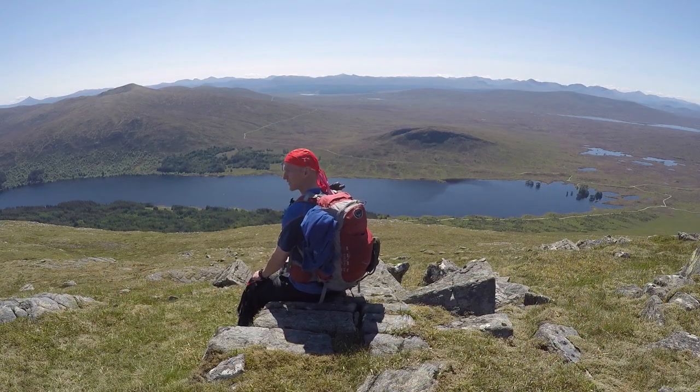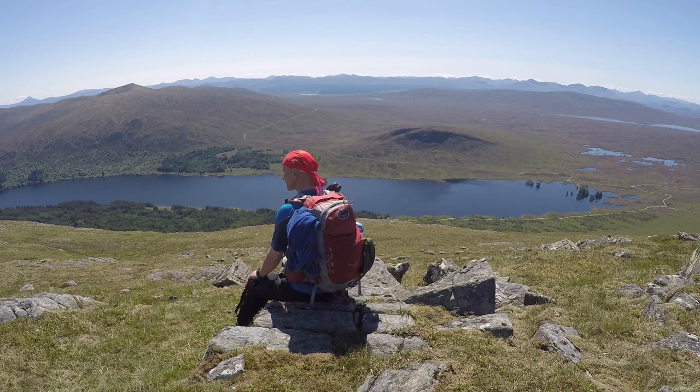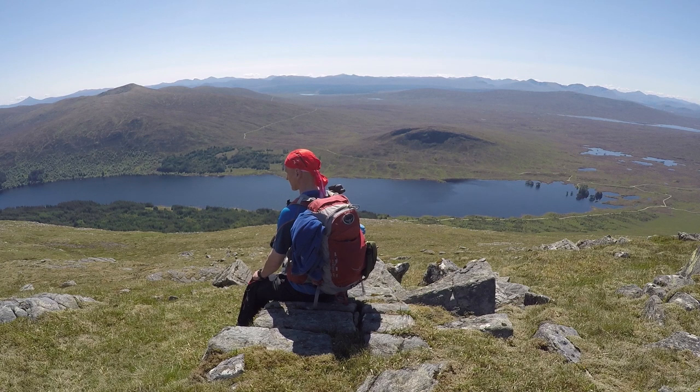A nice wee spot here where you can see the whole of Loch Ossian. Fantastic viewpoint. Beautiful. It's so nice. I'm going to come back again and get the train to Corrour and just walk round the shores of the loch. Spend a day doing that because it's absolutely awesome.